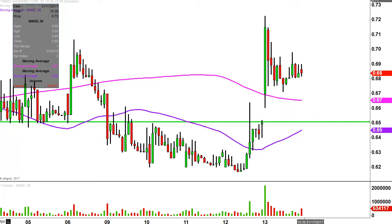Ideally speaking, meaning Clay, what would make this chart look the strongest? If the price can stay up above that pink line there, the 200 period simple moving average, that would be a best case scenario. But if the price does drop below it, I'm not saying everything's ruined, because again, for the reasons talked about, you still have 65 cents as an important level of support.